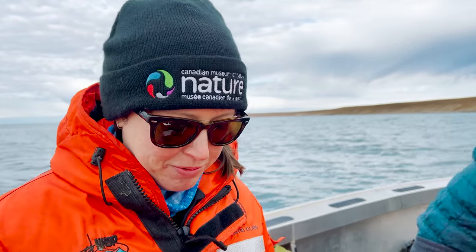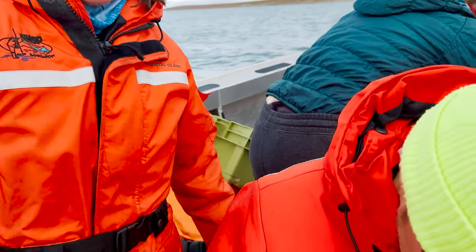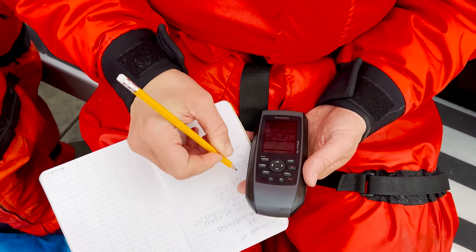When we dive, it's really important to keep careful dive logs. So we write down how much air we used, how deep we went, what time we went in and out of the water. One thing we're excited about: if we mark these sites really well, we can come back in 5 years, in 10 years, and we can actually detect change, like with climate change.